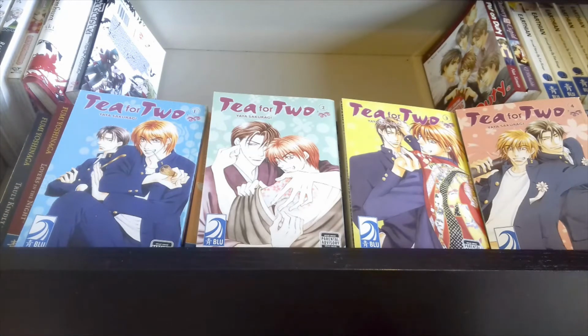So this is a really good series. I really like it, T for 2, and I love her artwork, and I'm a big fan of Yaya Sakuragi, and I'm desperate to get some of her other works that I do not have. I think Stay Close to Me and also Hey Sensei I do not have copies of yet. They are hard to get here in the UK.